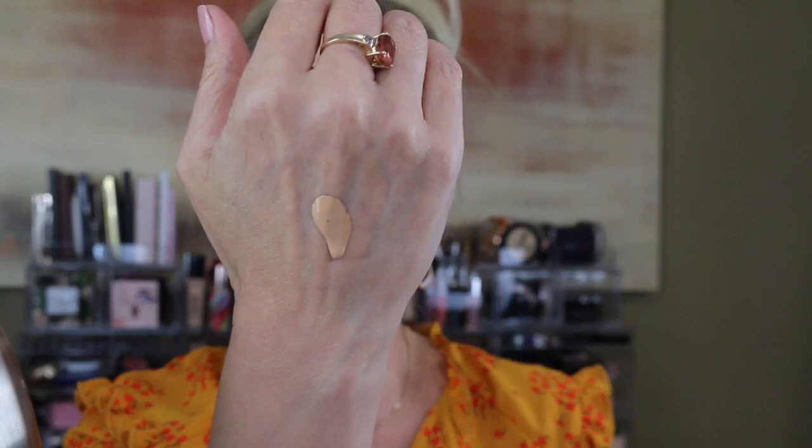So we will go ahead and give this a little shake. And I have this in light medium. I'm just going to pump one pump, and you can see it's pretty runny. So what I have been doing is getting this on my finger and dotting around. And I find if I dot, then I only need that one pump. If I put it directly on my brush, I usually end up needing more.